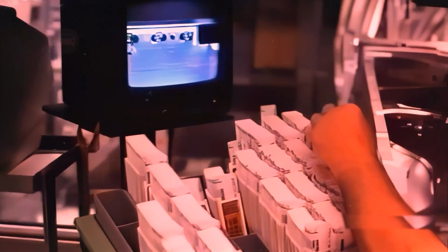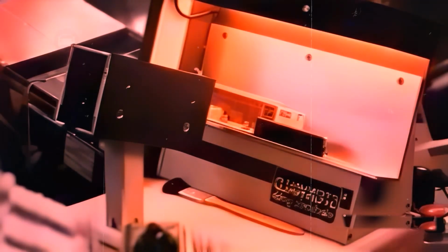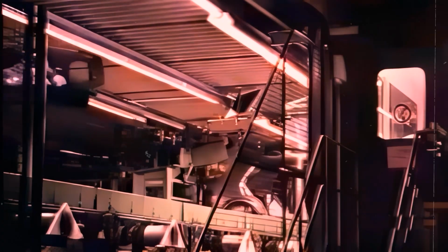Before painting could begin, each car body received a unique tag. This was a crucial step in the production process, as this tag determined the car's configuration moving forward. A worker personally attached this identifier to the bodywork, which would guide assembly workers about which equipment to install later in the process.